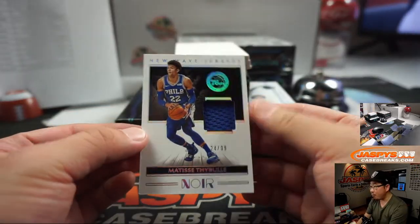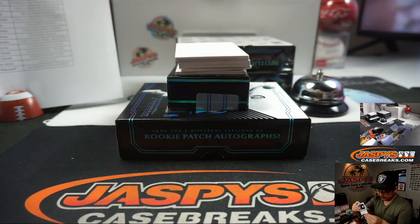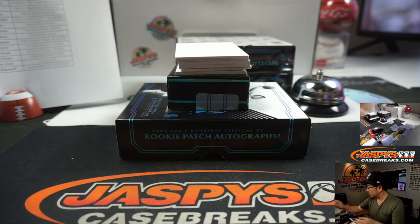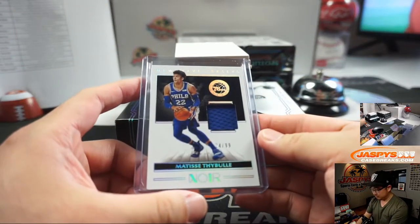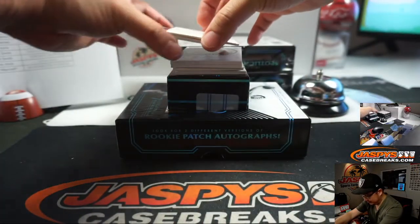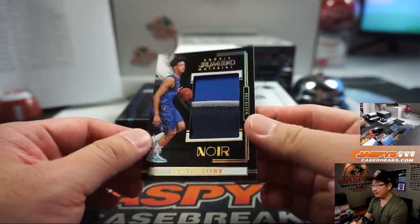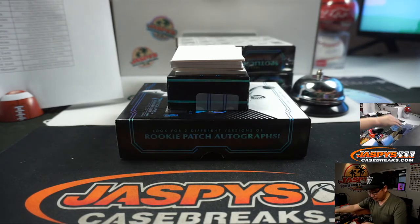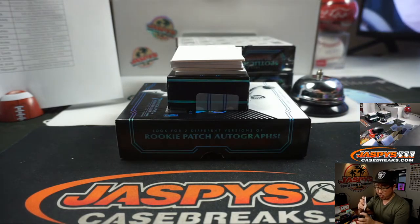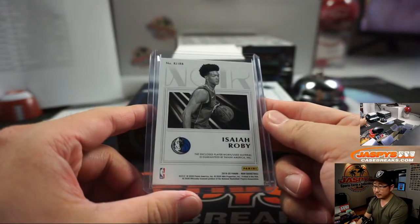Matisse Thybulle, 24 out of 99. 76ers, Jeremy, 33. Yeah, I do too, Malcolm. Really nice design. Isaiah Roby. Got that sort of Art Deco font. Got that nice gold foil in there. Isaiah Roby going to the Dallas Mavericks. I think they will, buddy. I really think they will.